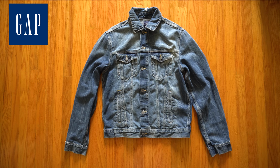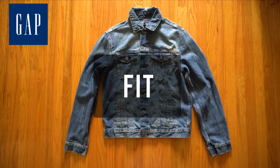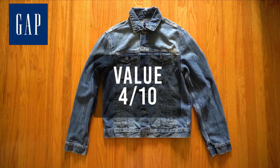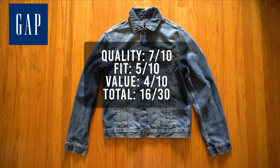Now, what would I rate this jacket? For the fit, I have to give it a 5, and I think I'm being generous. For the value of this jacket, I'll give it a 4, because with so many denim jacket brands out there, it's really hard to justify paying over $60 for this. There's just so many better options out there. That brings the total score to 16, which is the lowest scoring denim jacket so far on the list. Let's see if the next one is any better.